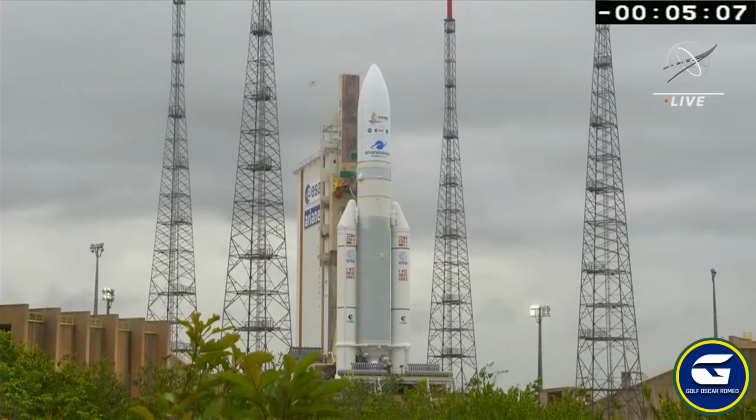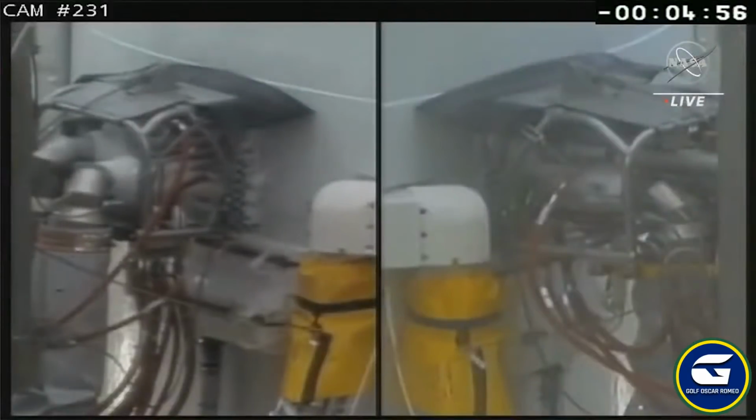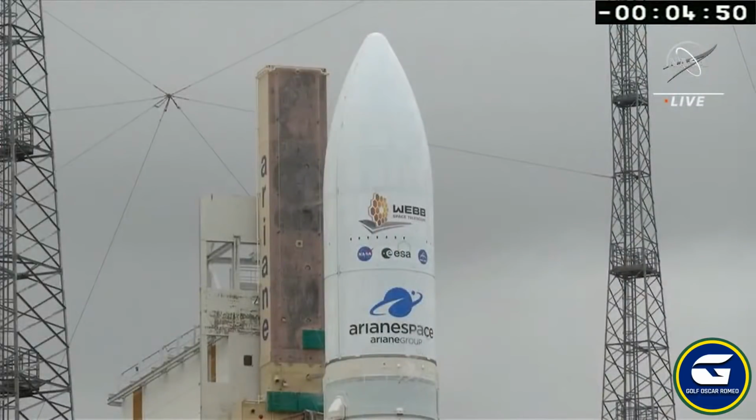And we are going to see, at -6 seconds, the disconnection of the upper stage, these big cryotechnic arms you can see on this picture. Then, 3 seconds before H0, the inertial platform that will give all the information about where it is to the launcher will be released.